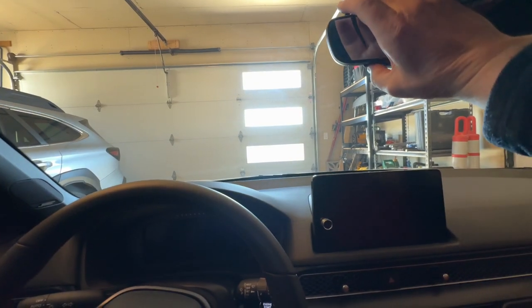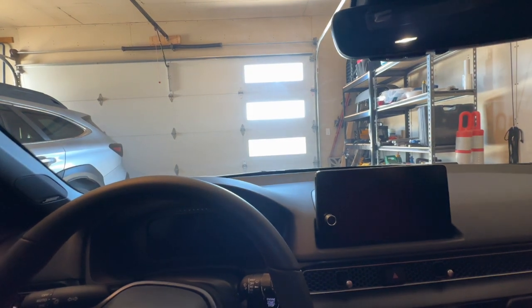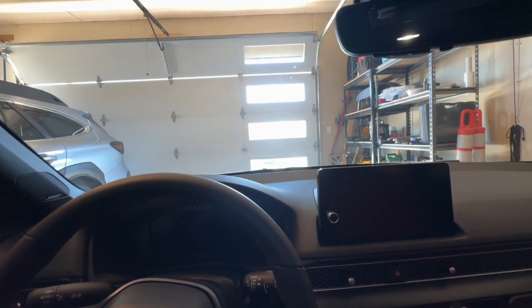Also, most HomeLink mirrors with garage door openers work without the ignition being on. Seriously, manufacturers? Why aren't manufacturers tying the power to the mirror on a circuit that only works when the car is running? That seems absolutely dumb.